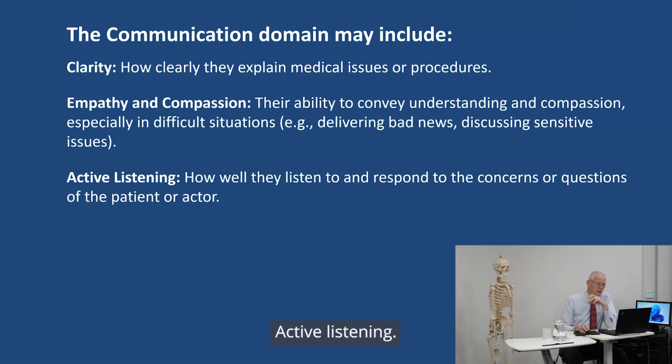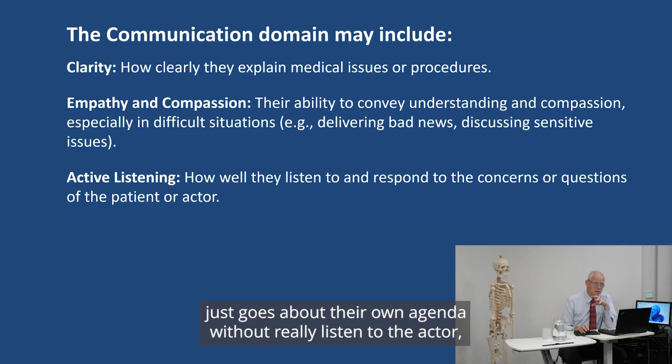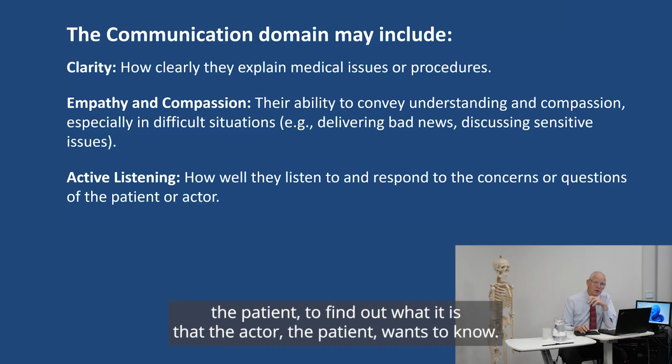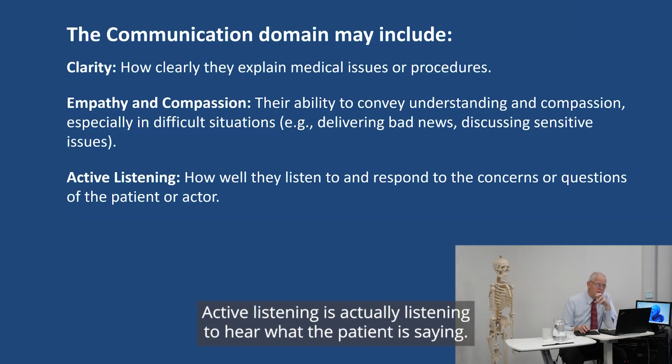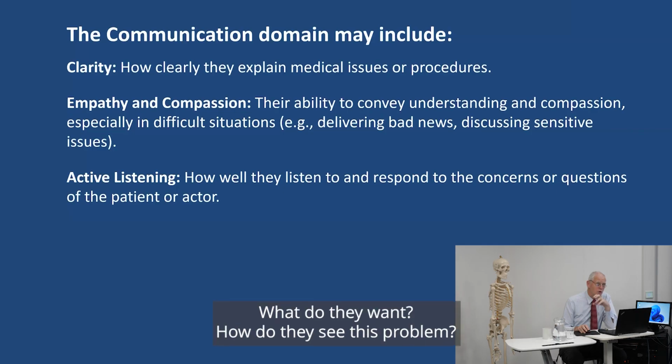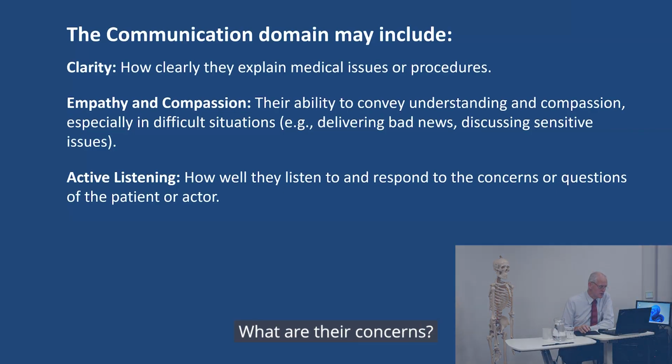Active listening. So we've all seen OSCEs in which the candidate just goes about their own agenda without really listening to the actor, the patient, to find out what it is that the actor, the patient, wants to know. So what should happen is active listening. Active listening is actually listening to hear what the patient is saying. What are they saying? What do they want? How do they see this problem? What are their concerns?